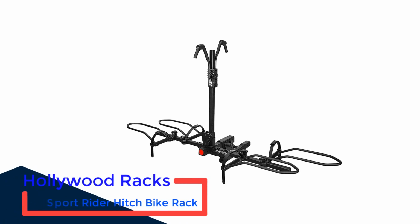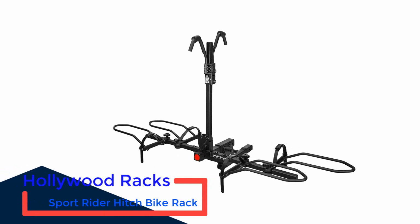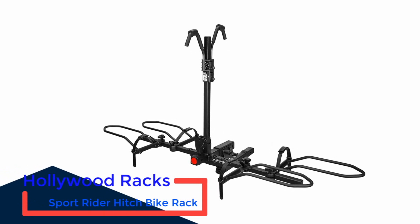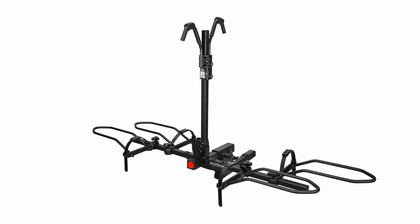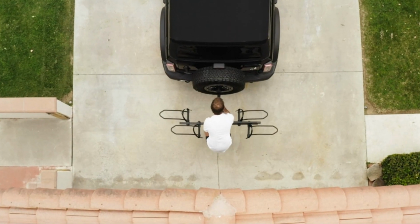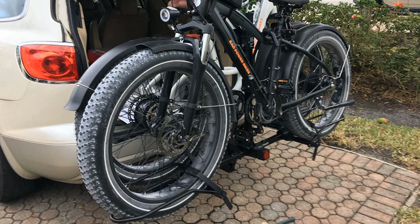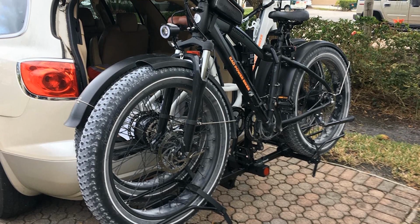Number 1. Hollywood Rack Sport Rider 2-inch Hitch Bike Rack. The Hollywood Sport Rider is very well designed and admirably forged in order to withstand your heavy loads. To be more precise, it can hold up to 2 electric bikes, with each weighing a maximum of 80 pounds. Even if you overburden it with such a hefty load, it still doesn't show any signs of significant wear and tear.